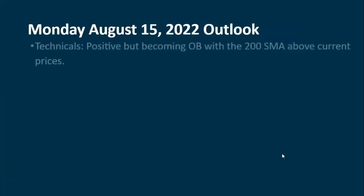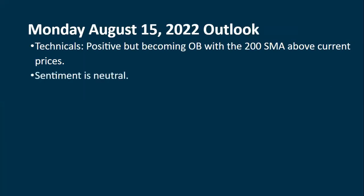All right, so our outlook then, the technicals are positive, but they're becoming overbought, specifically in the short term, and even a little bit in the intermediate term. And we still have the 200-day simple moving average above where we're at right now, whereas the small caps and mid caps have already been able to get above that. Sentiment is still pretty much neutral now.